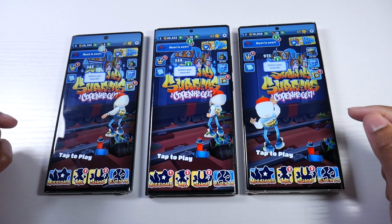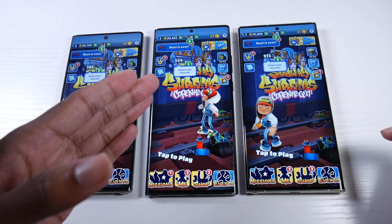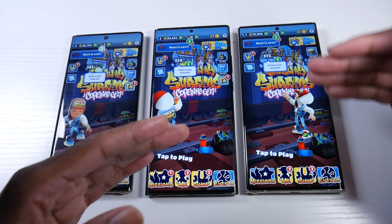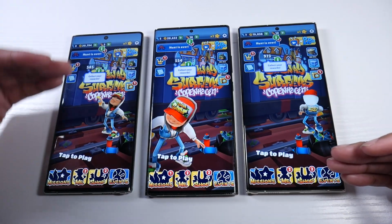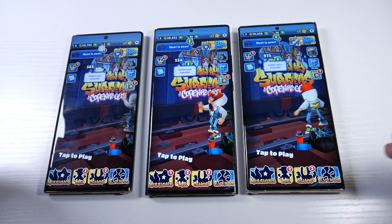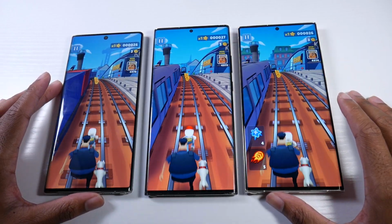So the biggest difference here is that the Note 20 Ultra has 120 hertz. It's 1440p, but it can only be used at 1080p, so you can only do 120 hertz at 1080p. This one you can do 120 hertz at 1440p, so you get the full resolution. The Note 10 Plus does not have any type of high refresh rate. It's only 60 hertz at 1440p. Still beautiful displays, but yes, the S23 Ultra, of course, is going to have the better display here.